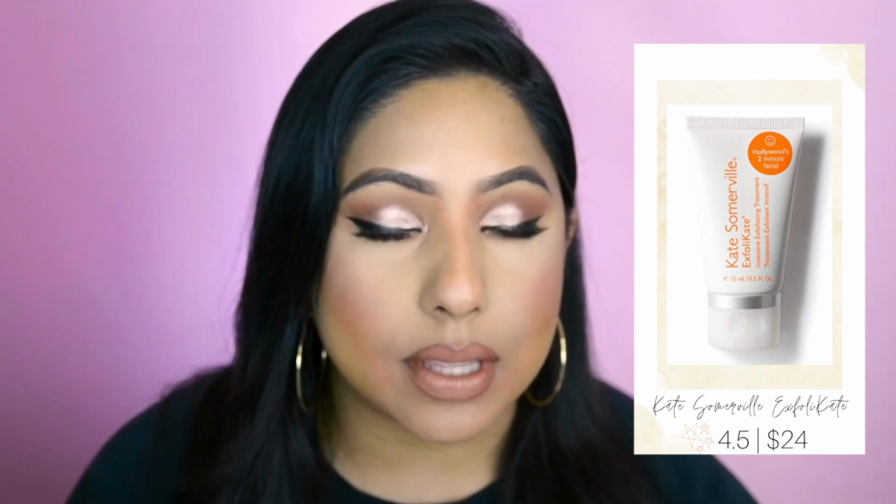Okay, so the first product I want to talk about is the Kate Somerville ExfoliKate. This product is a tiny little bottle for about $24. This is the smallest size they carry on Amazon. What I love about this product is that it actually has salicylic acid. Now, during quarantine, I noticed that I had a heavier breakout through my jawline. I think partially that was hormonal, but then I also noticed that I was touching my face a lot during conference calls, Zoom calls. I would be hunched over on my computer working, and I just noticed that my hands were always in this region. So it was no surprise that I broke out through the bottom of my face.